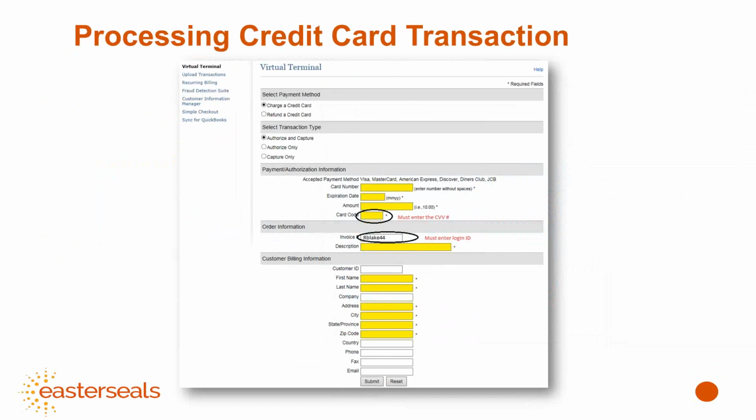So when you're getting any card information from the donor or client or whoever's calling in to pay something, make sure you get the CVV number as well. You also are required to put something in the invoice number line. We don't have invoices usually, so we require that you put in your login ID in that line.